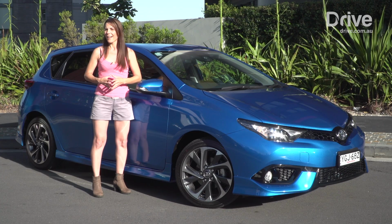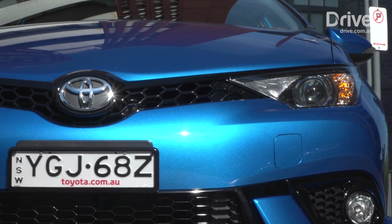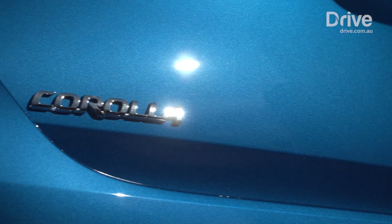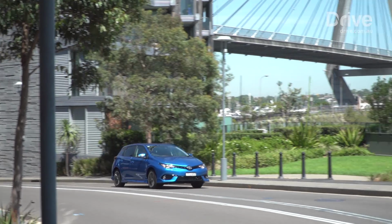While its big brother, the Hilux Ute, may have become Australia's best-selling new car in 2016, the Toyota Corolla remains our most popular small car. It's been a favourite for decades, but now it faces stiffer competition than ever before. We're testing the SX model that sits in the middle of the range.